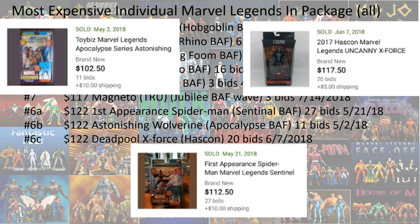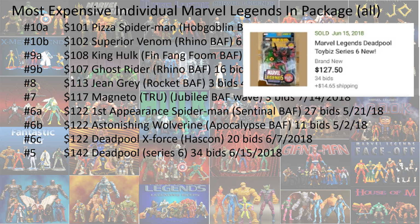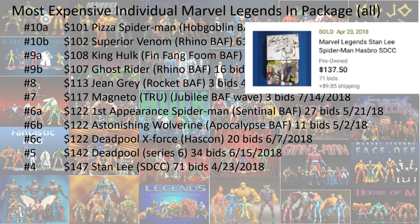Crazy prices there, guys. So number 5, you got $142 for Deadpool and Dupe from Series 6 Marvel Legends Toy Biz, 34 bids. Number 4, you got Stan Lee from San Diego Comic-Con with 71 bids, $147.